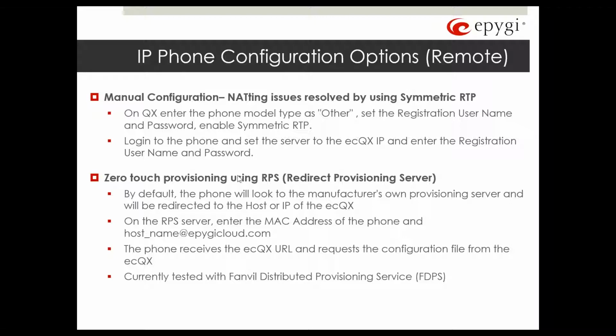A couple of other options would be manual configuration, where the natting issues are resolved using symmetric RTP. On the QX, you simply enter the phone model as Other, set the registration username and password, and enable the symmetric RTP option. Then you log into the phone and put in all the parameters: the username, the password, and the IP address of the system. At that point, the phone should reach out to the system and automatically try to register. We're not going to have a configuration file sent out to the phone in that case.